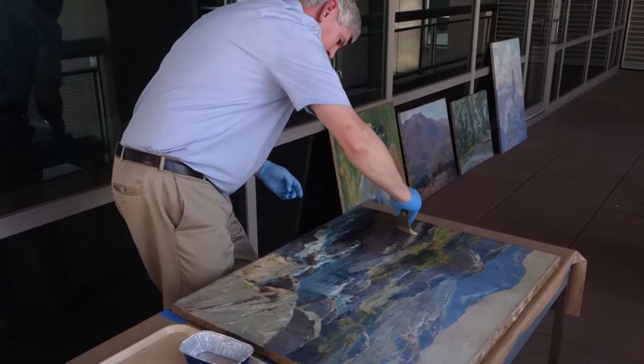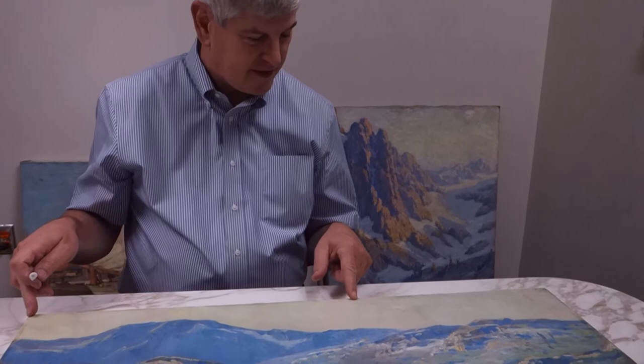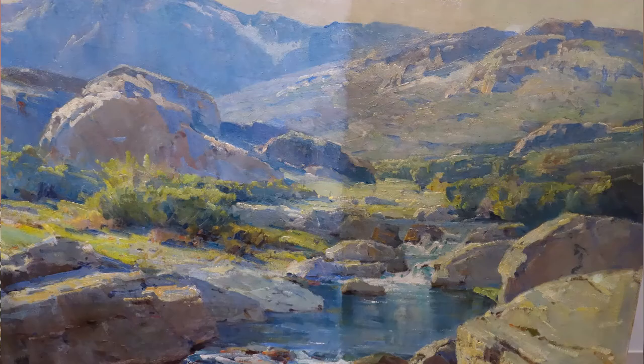Right now what I'm doing is taking off surface dirt and grime that has been underneath the varnish. And you can see from here to here, the surface dirt is removed in the sky, but from here to here, the dirt is still there.